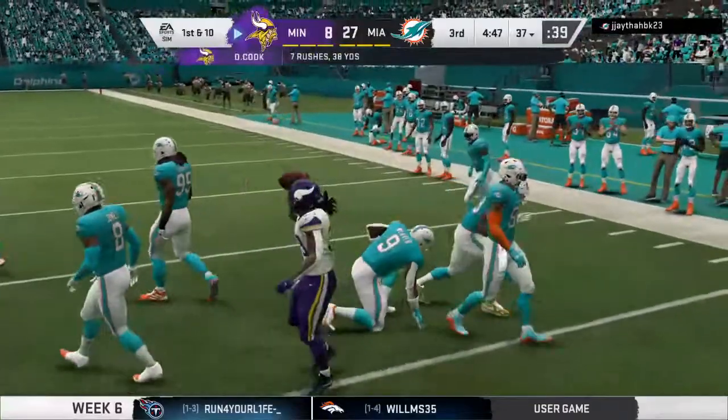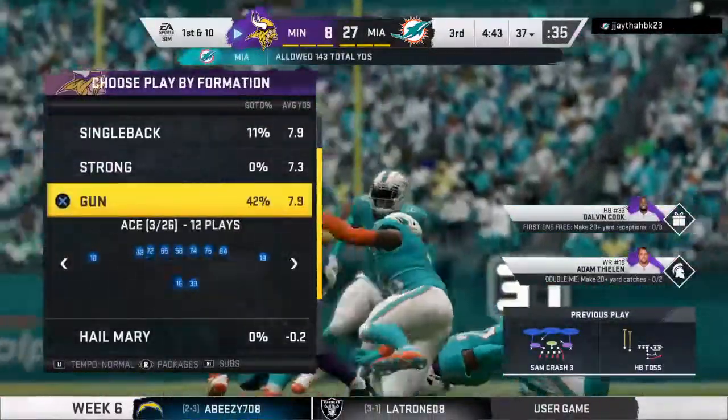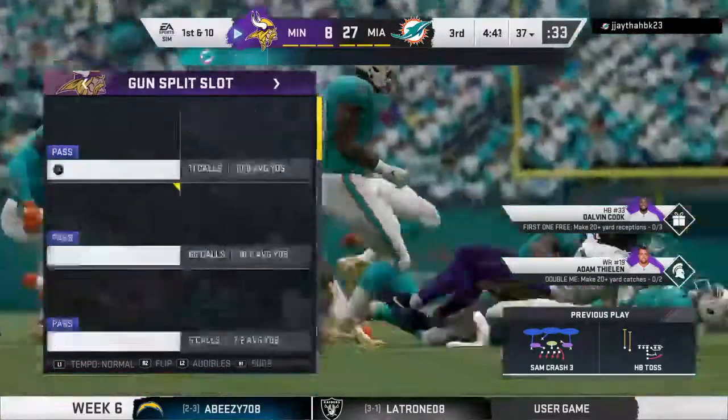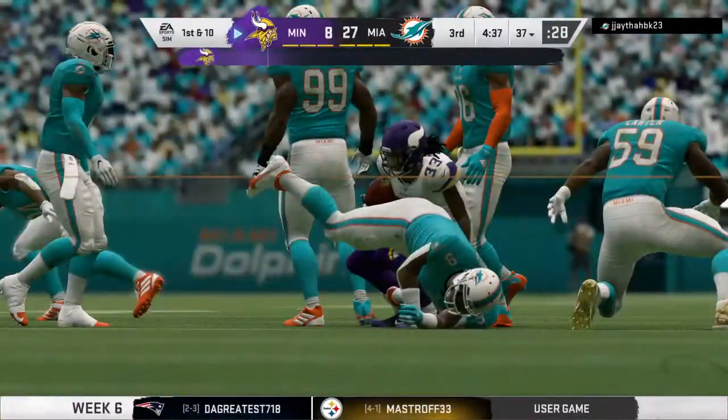See what happens. And he's taken down but able to slip across the 35. 12 yards there. First down, Vikings.